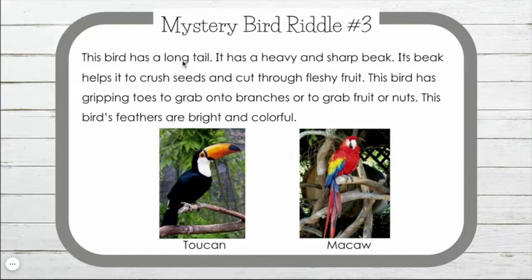This bird has a long tail. It has a heavy and sharp beak. Its beak helps it to crush seeds and cut through fleshy fruit. This bird has gripping toes to grab onto branches or to grab fruit or nuts. This bird's feathers are bright and colorful.